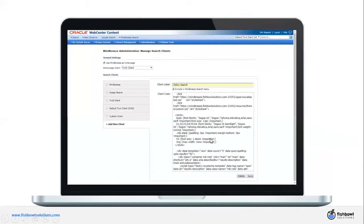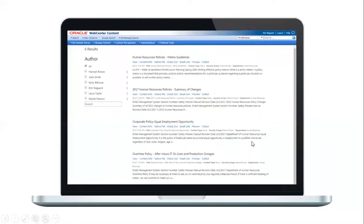I've pasted this in just as I pulled it out of Mindbreeze. What I will do in a lot of cases is add right at the beginning another CSS file that has some styling, just to make it match the look and feel of WebCenter Content a little bit better. That's what you saw in the first demo, the first example. What we're going to see now is purely out of the box. So I'm going to save this, and then go up to my Mindbreeze search menu, and now I have a new search option, Policy Search. Click on that, and here's the search app that we created using the Search App Builder. So you can see that was very quick and easy to do.